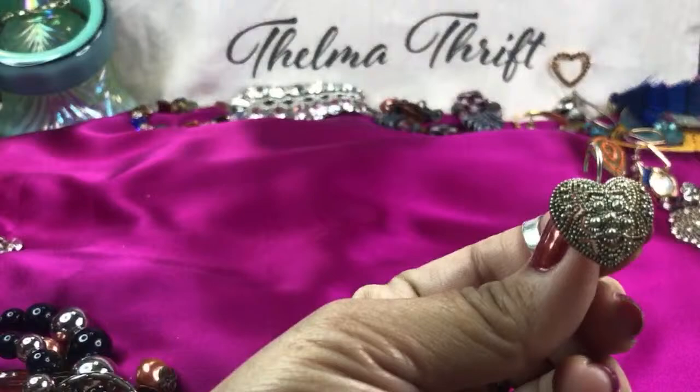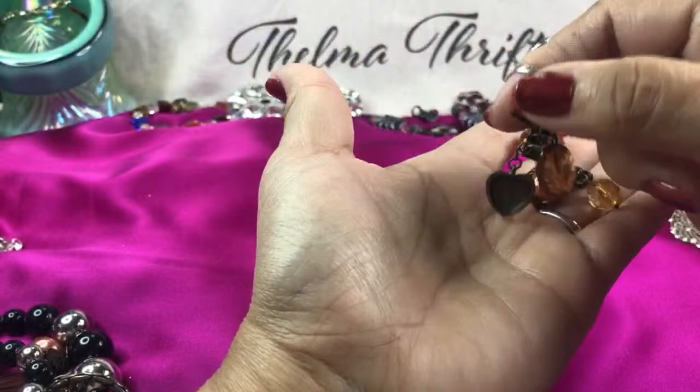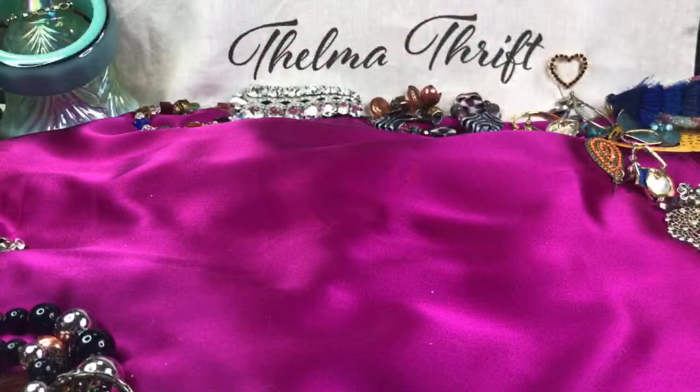Okay, we've got a couple of these, so maybe these could be earrings. They're very cute. Looks like they need a hook. They could be earrings, or you could put them on a necklace. But I'm going to put them in a crafter lot.